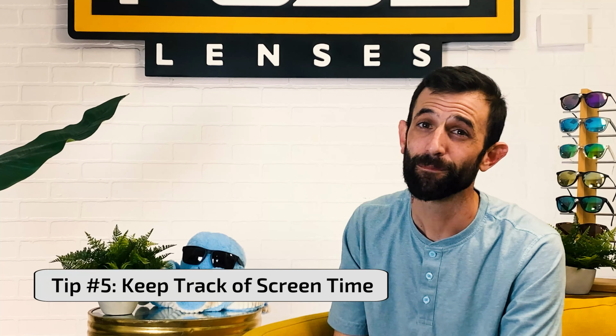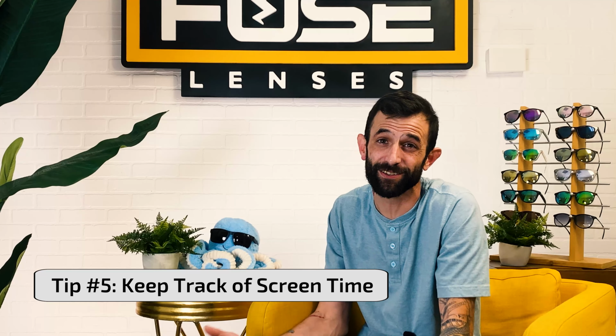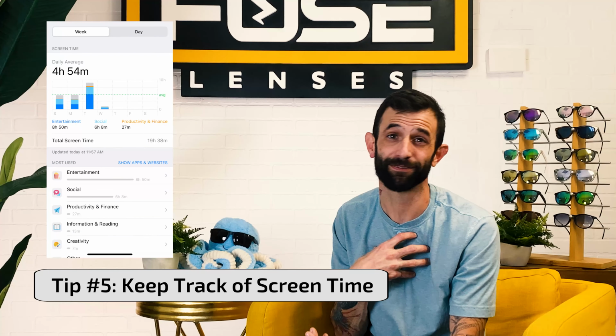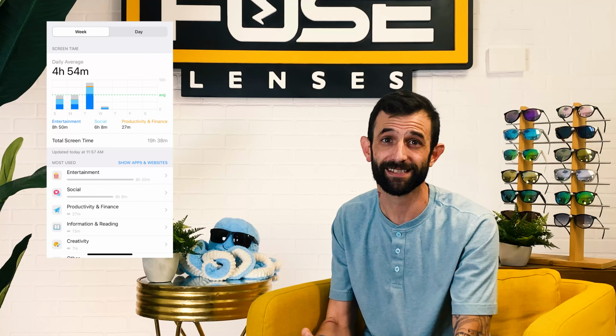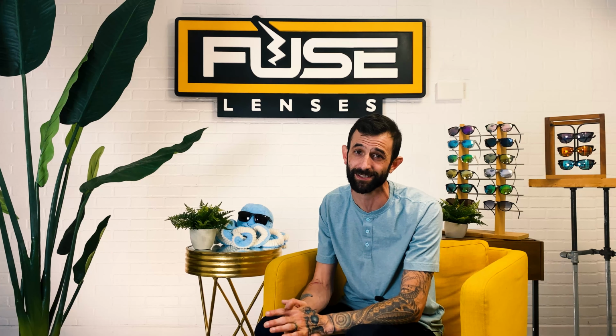Tip number 5, become more aware of your daily screen time, which is actually pretty easy to do. Many phones already have a built-in screen time tracker. Now, I know I've definitely had days where I was shocked to see that I'd spent over 6 hours staring at my phone. Setting limits if possible can be a great way to reduce unnecessary eye strain. And last but not least, tip number 6.